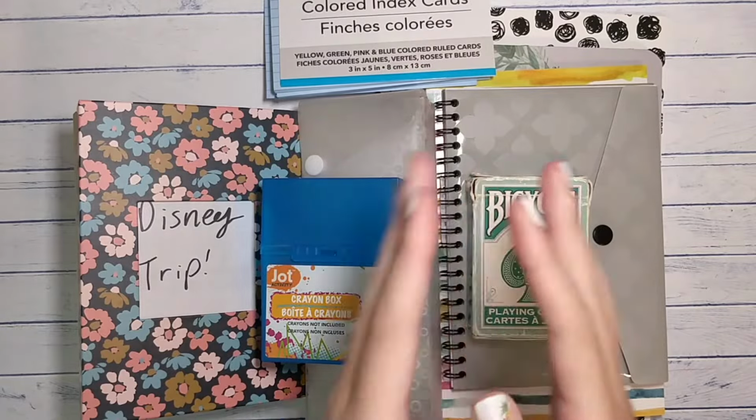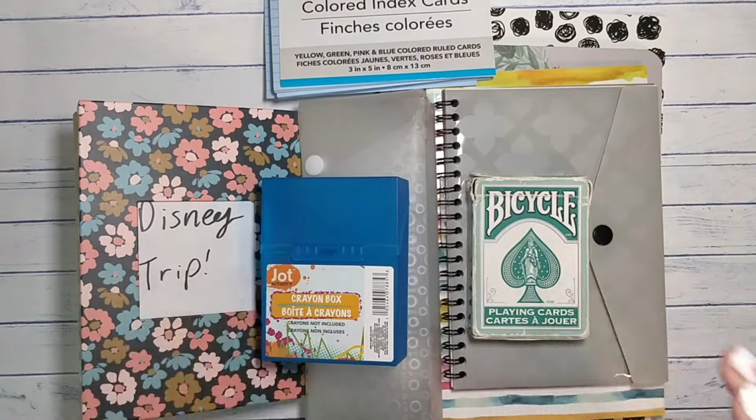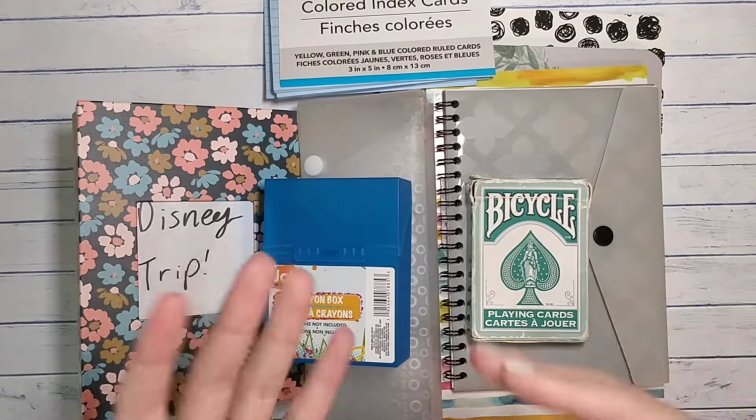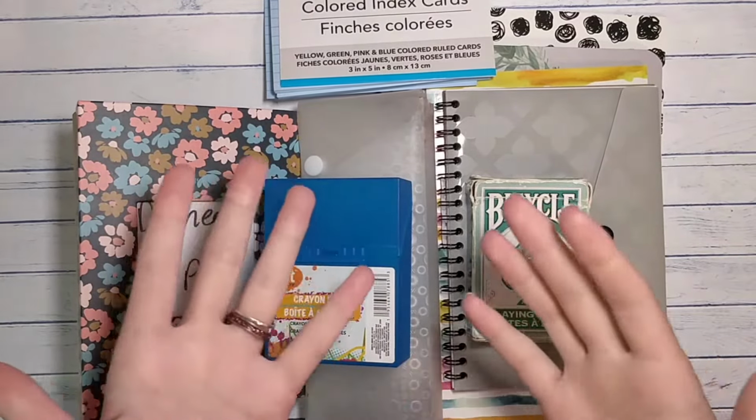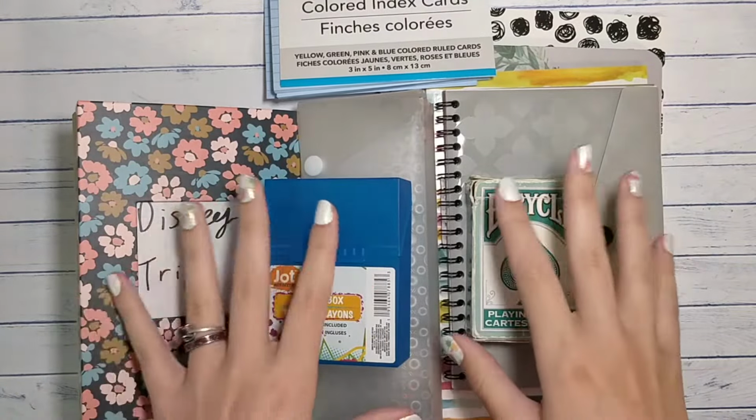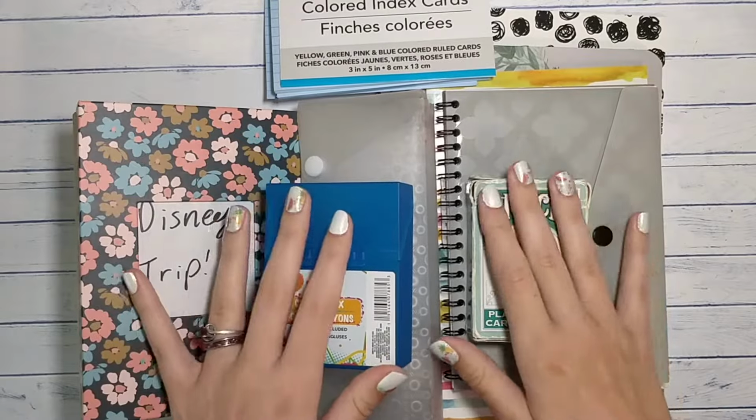Today we are doing Dollar Tree finds for your budget. So these are things that can help you get started on your budget, things that can make budgeting a little bit more fun, savings challenge ideas, all to be found at Dollar Tree. So let's get started.